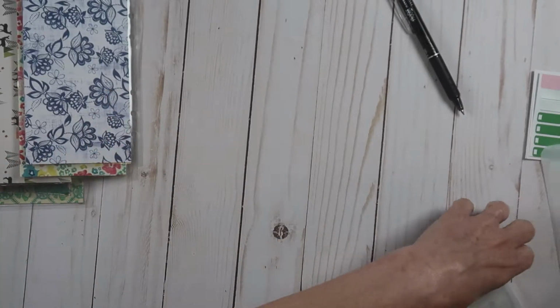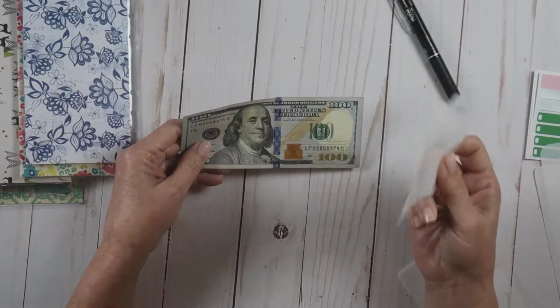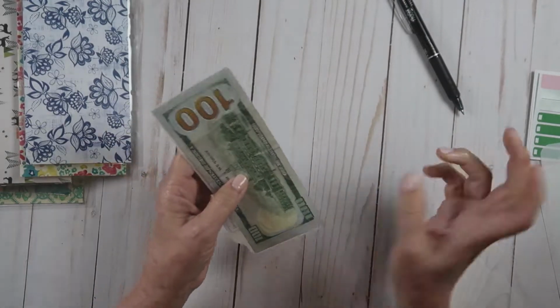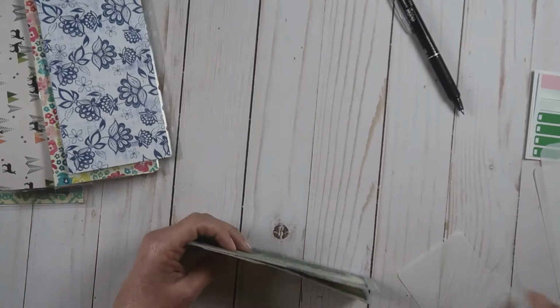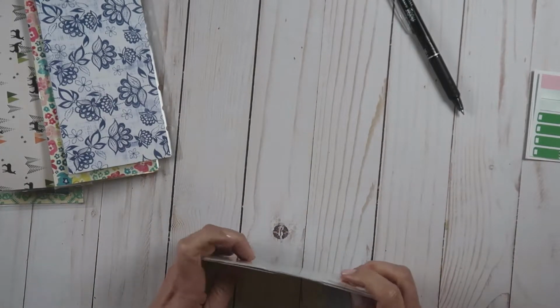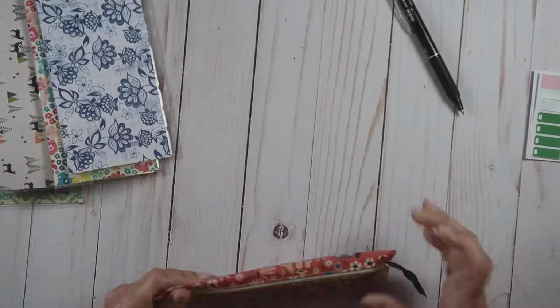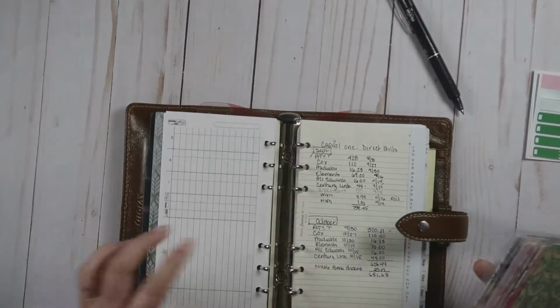And then the only one that I have left in here is for the household, because as I said earlier, she did not come this week, so she'll be back in 2 weeks. So I'll take these two and put them back in here, and these stay at home so I don't spend them when I'm out and about. And these will all go back into my Filofax.